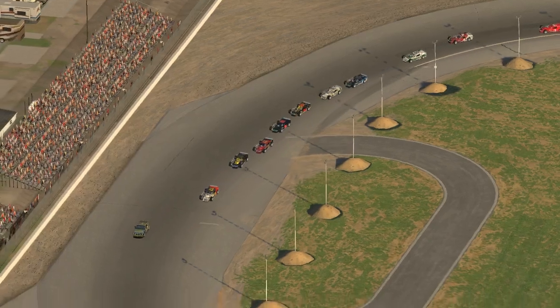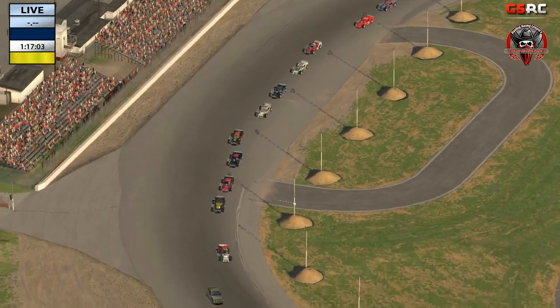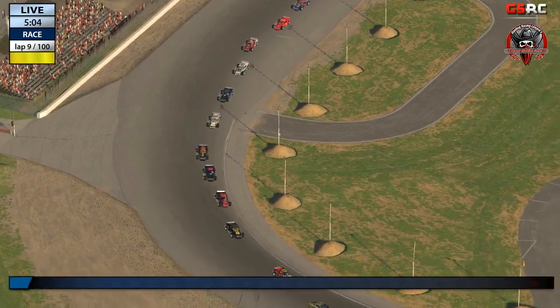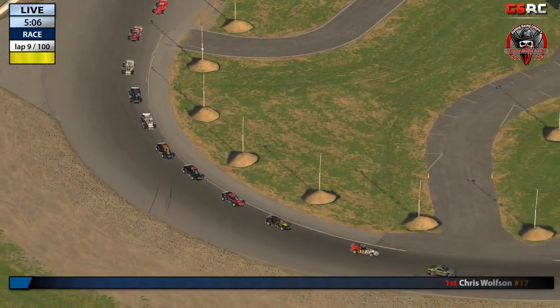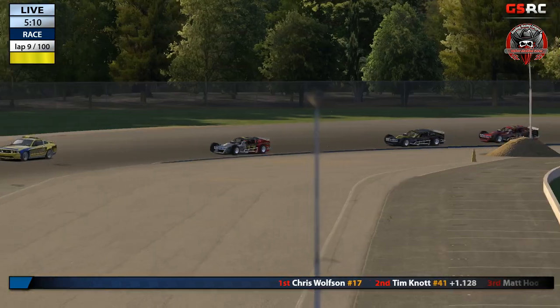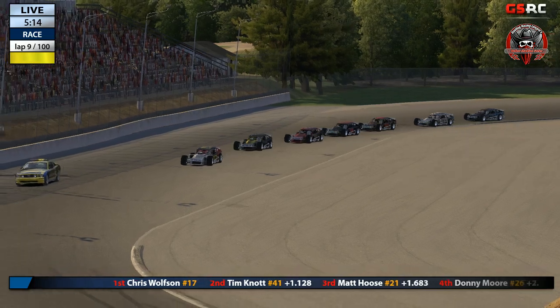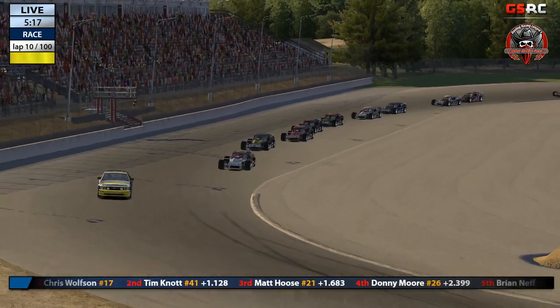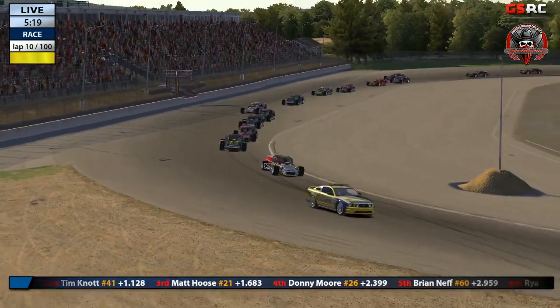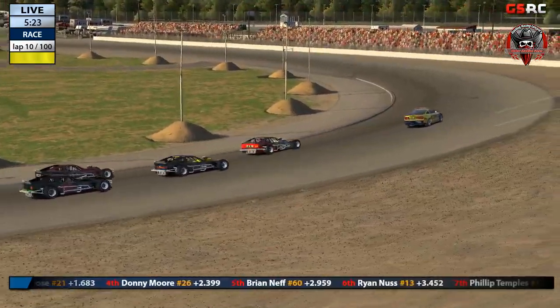Matt Hoos in race control has just given the command. There will be no wave buys this time. Matt does a good job of working that during these races, and it's a tough thing to do, to be out there racing for position and have to manage the admin aspect of keeping these races in order. So hats off to him for handling all that as well as he does every week, and he is off to a good start this evening.